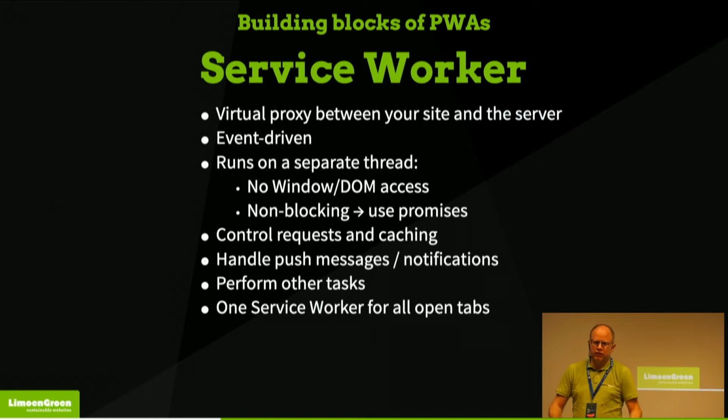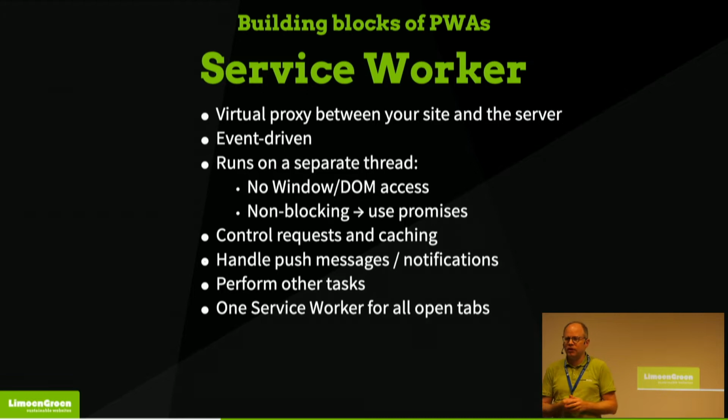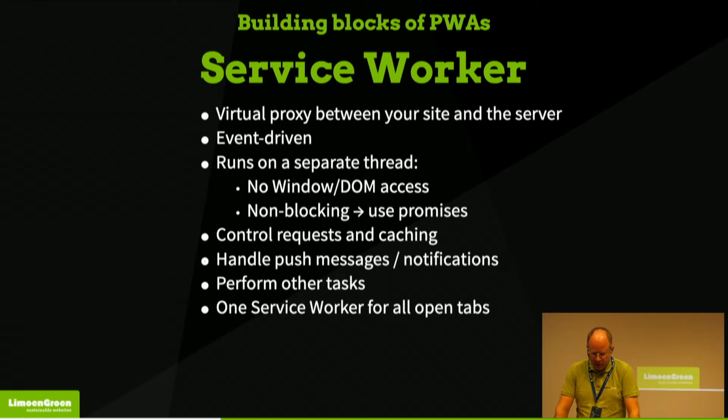This JavaScript should be non-blocking code, so we use promises. Make a call to the server and specify, okay, when a response comes back, we do this or that. So this talk is not about JavaScript promises. That would also be a completely separate talk, but when you start developing stuff with this, you will run into promises a lot.